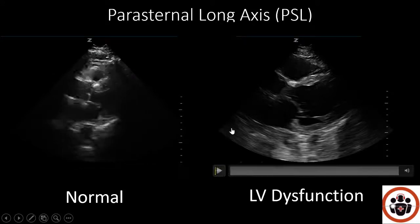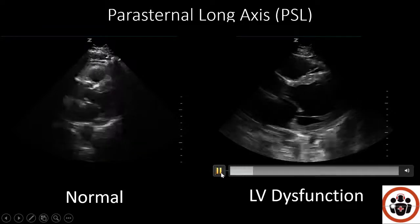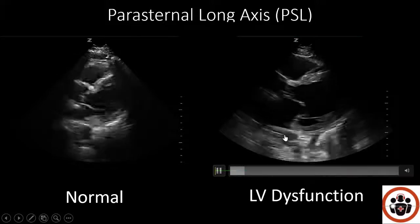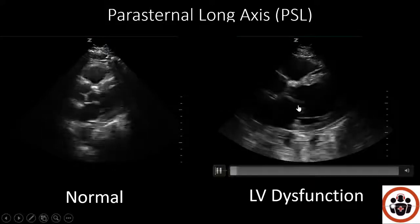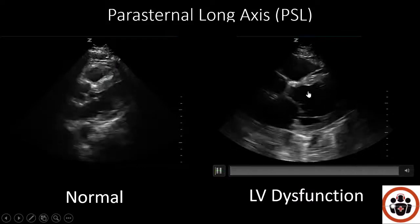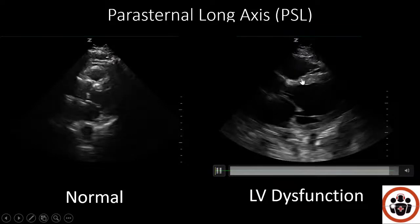Now let's take a look at what left ventricular dysfunction looks like. You can clearly see that this heart is beating quite different from the one on the left side of the screen. First, it looks very apparent that the anterior leaflet of the mitral valve is not coming close to the septum. This is definitely more than 1 centimeter.